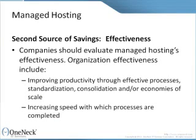The second area companies should evaluate with managed hosting is effectiveness. If the process and/or service delivery becomes more effective, how will costs be impacted? Specific examples of organizational effectiveness include improving productivity through effective processes, standardization, consolidation, and/or economies of scale that have a direct relationship on cost savings.